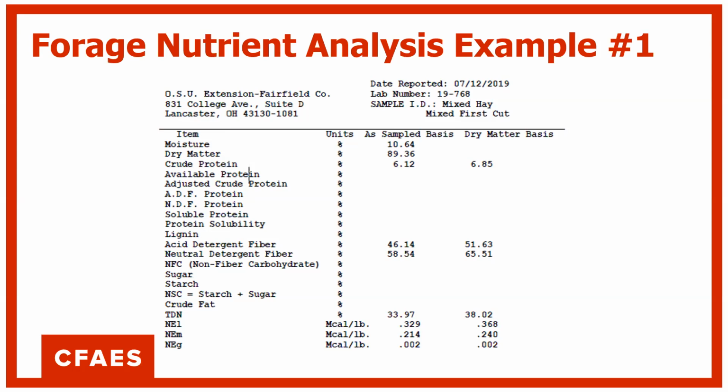This is an example of what a feed test or forage nutrient analysis is going to look like. This was submitted by the folks at Fairfield OSU Extension for a producer. You're able to get this done pretty cheaply through Extension. It's definitely worth dividends in itself to get these forage analyses done and conducted. I encourage you also to reach out to your local feed mills or even your feed representatives and see if they're able to get your forages tested as well, because some companies do offer that.